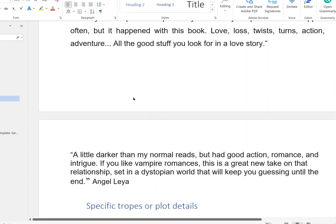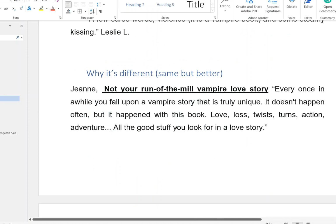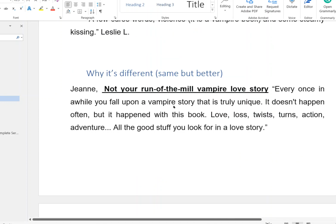So I think I like the organization of these categories. So, why it's different, same but better. However, these two long reviews aren't super great. So I'd probably try to find something shorter and more powerful.